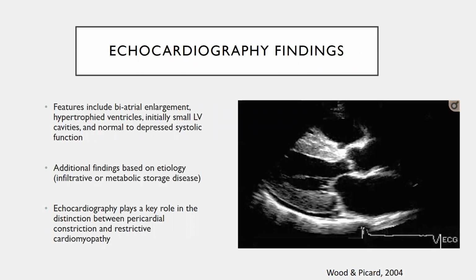So echo findings of restrictive cardiomyopathy may include biatrial enlargement, hypertrophied ventricles, initially small LV cavities, and normal to depressed systolic function. Additional findings depend on the underlying cause, if they have metabolic or infiltrative disease. As we talked about, echo plays an important role in differentiating between constriction and restrictive physiology. In this parasternal long axis image, you could see the LV wall appears thickened, both the posterior and septal wall. I think this is an example of a patient who had cardiac amyloidosis.